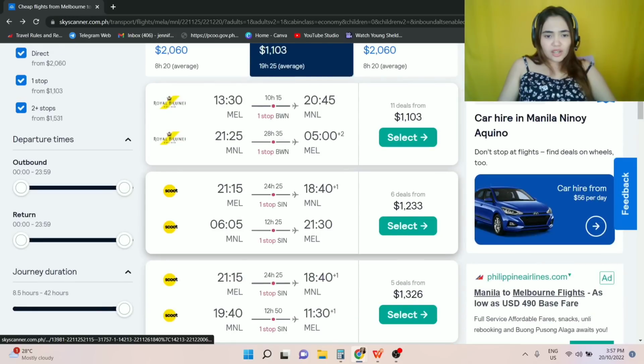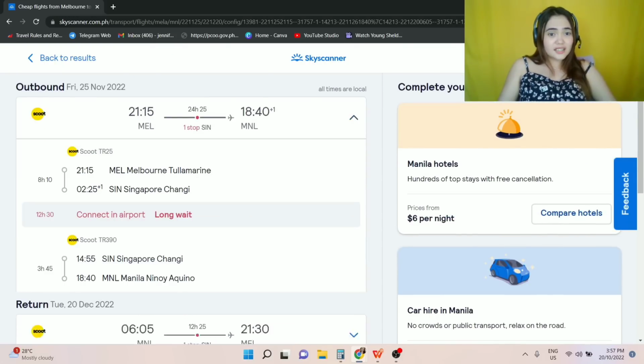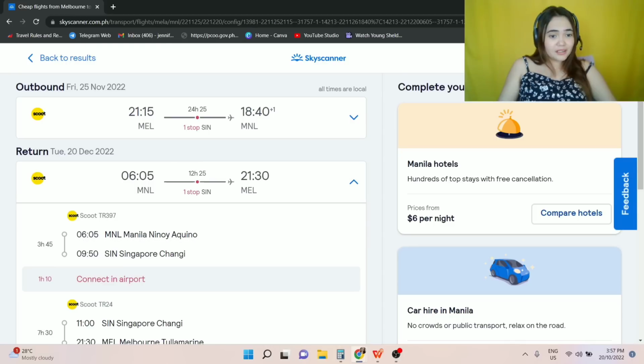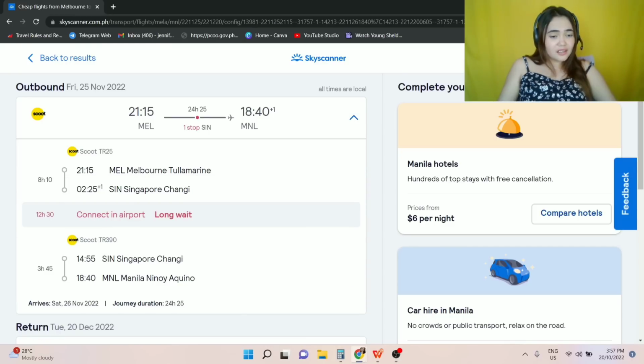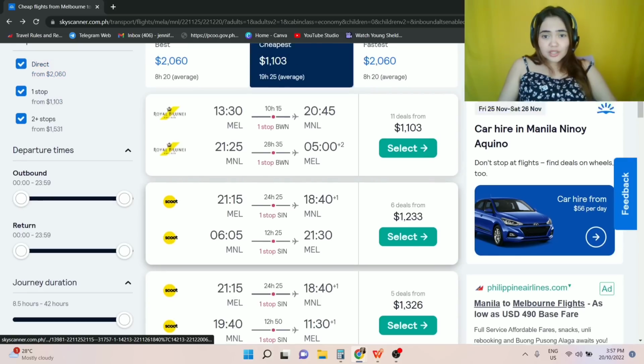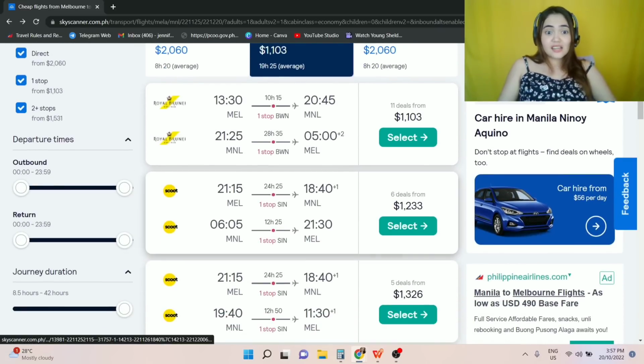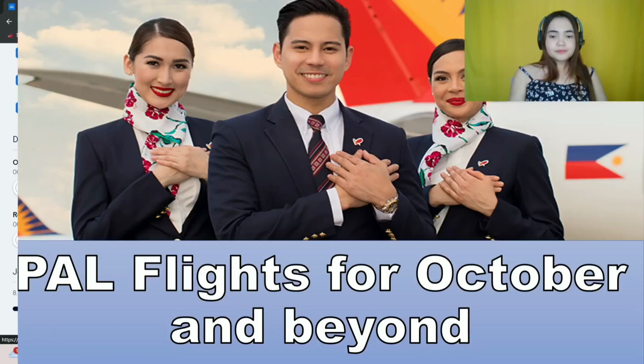So what else is the other option? Scoot Airlines for 1,233. Yes, I don't mind. This is good. Very long layover in Singapore, 12 hours. But I mean, for the price of 1,200 compared with 2,000, it's 800 Australian dollars saving. So I'll take that. Scoot Airlines so far.